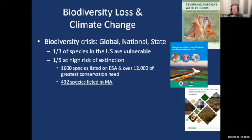So let's set the scene. We pretty much all are aware that our biodiversity is in crisis, at the global, the national, and the state scale. According to a National Wildlife Federation 2018 report, 1/3 of the species in the US are vulnerable, and 1 in 5 species is at high risk of extinction. There's currently over 1,600 species listed on the Federal Endangered Species Act, and over 12,000 species have been identified within the US in the various state wildlife action plans.